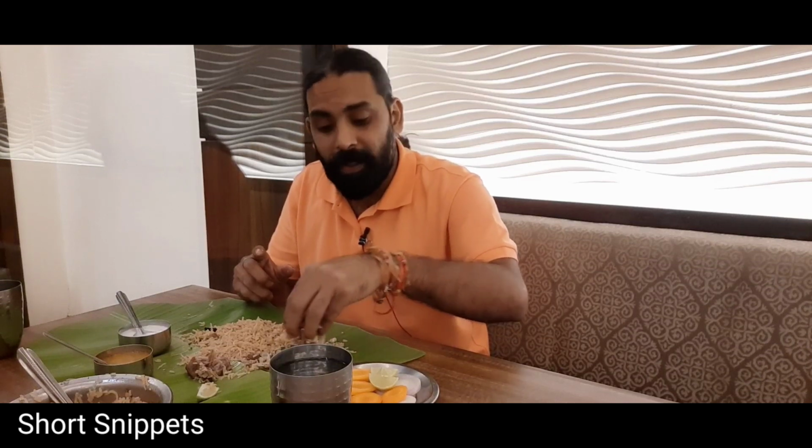And see how it is served on a banana leaf. Same quality of food, same taste you will get. That's their USP. Be proud of the food that we serve in India, the cuisine that we have, the culture that we have.